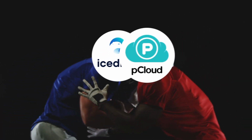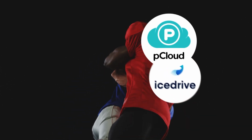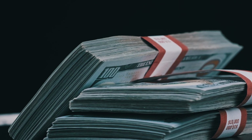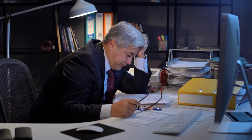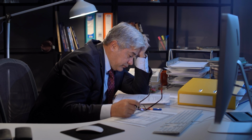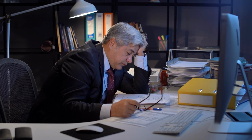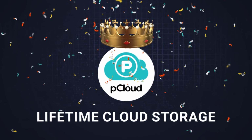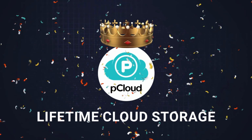The phone support lines are great, but pCloud blows Icedrive out of the water. This is one case where pCloud is throwing its much larger budget around because you don't have to wait up to 48 hours for a callback like you have to do with Icedrive. So, with all of these factors in mind, pCloud wins in our lifetime cloud storage comparison.